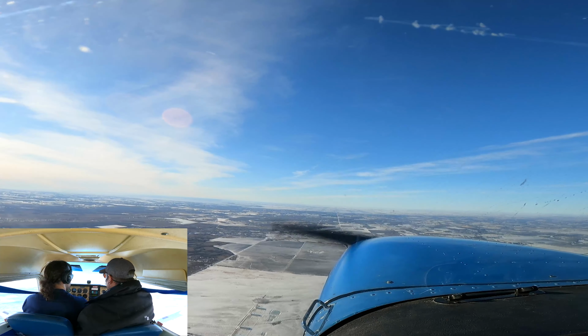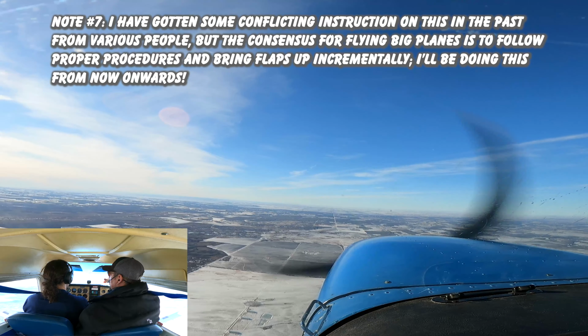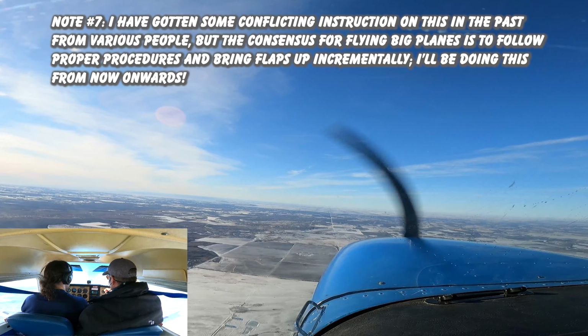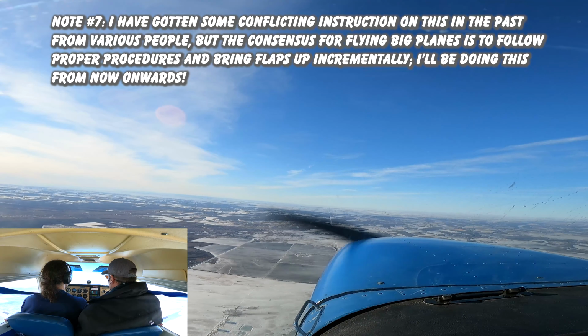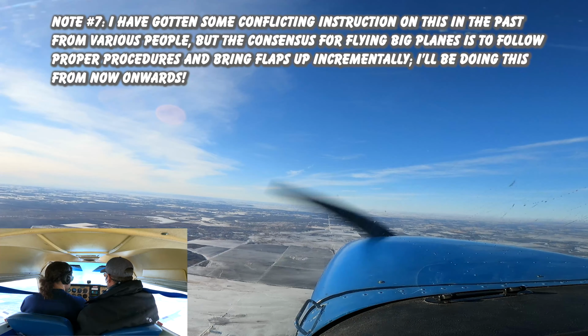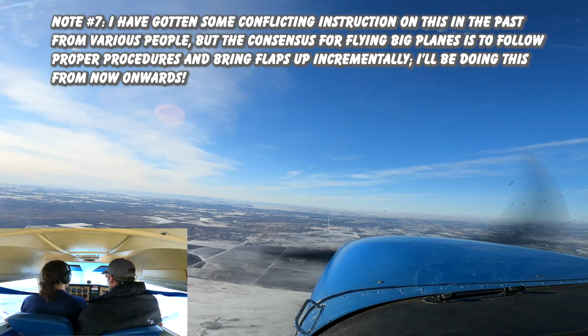Because you brought your flaps from full flaps to no flaps without letting the airplane recover and start climbing. You lost all that energy in that angle of attack. So don't dump flaps. Bring them up in stages. Make sure you've got a positive rate of climb, good airspeed, and then start bringing them up. Don't just dump them, because yeah, you got away with it in this airplane.